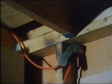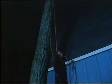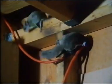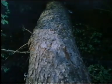Well, they're a lot of fun to watch, but there's only so much watching you can take along with the destruction that they've caused, but they're a lot of fun to watch. They're always crazy. But some human nooks and crannies have no escape, and flying squirrels often need help getting out.